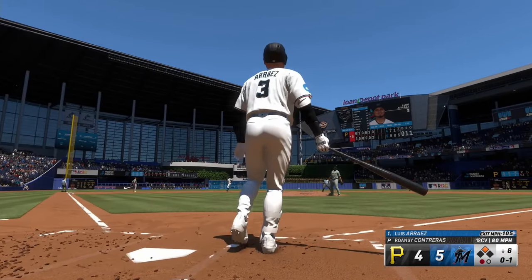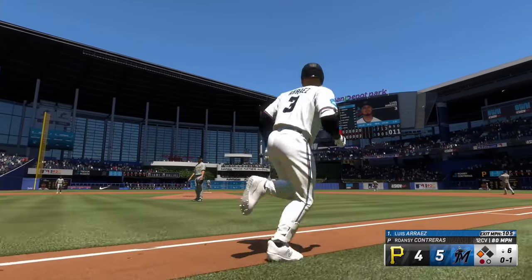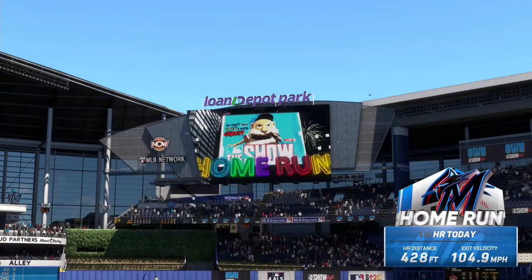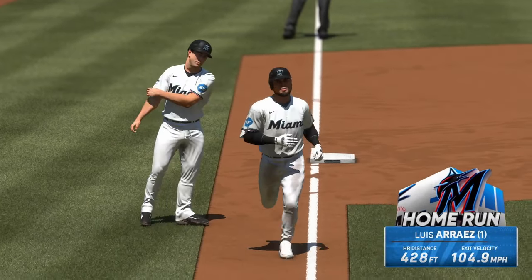Smash to center, way back, and you can forget it. Home run. And they boost their lead. It's 7-4. And that shot makes their grip on the lead even tighter.